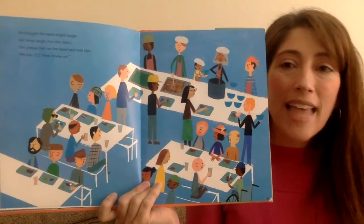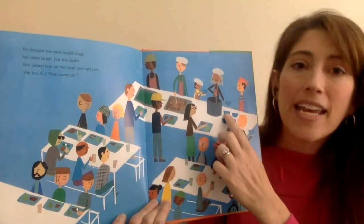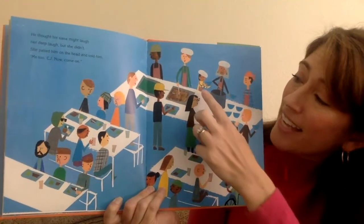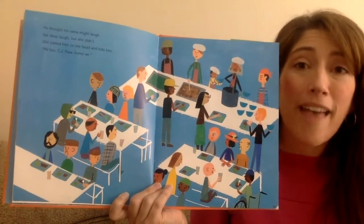And on the very last page of the book, we can see CJ and Nana working at the soup kitchen, serving their community. And I can see that CJ's very happy to be doing that.